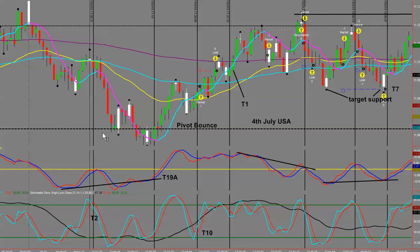And let me just run through a couple of the setups, and I'll show you the live trades that I took, and you can see them marked up, and a couple of things that I really learned about the market, which is some valuable feedback I want to give you. Now first of all, we had a classic T2 here for all of my clients. We know that's a beautiful T2. We had one here, but we're right up against the pivot. Then we had a classic T19A, beautiful divergence trade, and a pivot bounce.